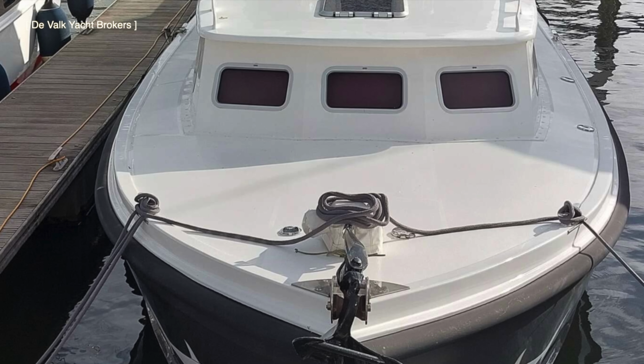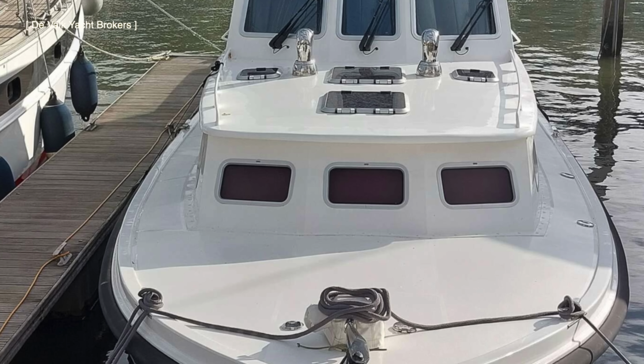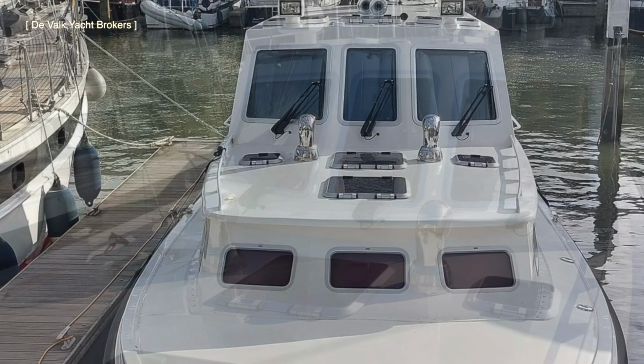But before we take a more detailed look at her helm station and engine compartment, let's check out her exterior and accommodation.